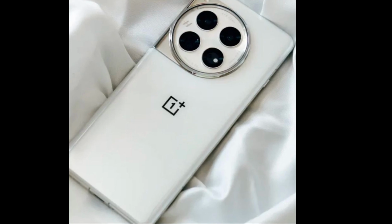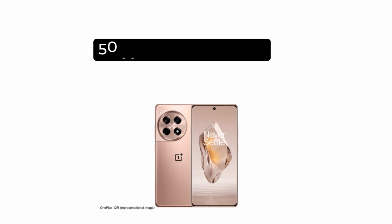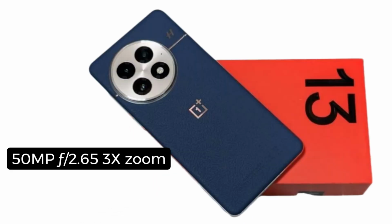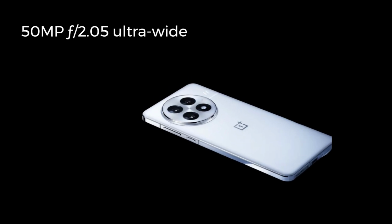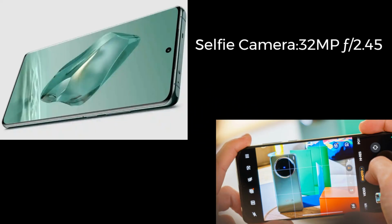Moving on to cameras, OnePlus has seriously stepped up its game. You get a 50-megapixel f/1.6 main sensor, a 50-megapixel f/2.65 3x telephoto for stunning zoom shots, and a 50-megapixel f/2.05 ultra-wide lens. And for selfies, there's a 32-megapixel f/2.45 front camera.